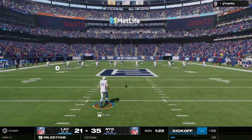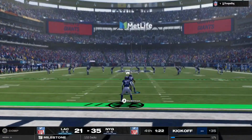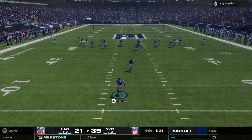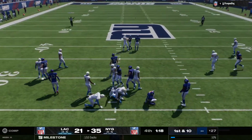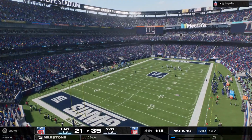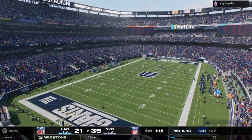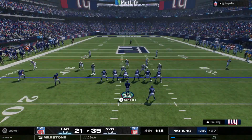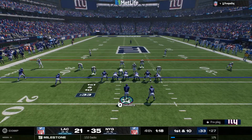Both teams ready to go once more as the kick's away. This will be taken in at the 2. And it'll be brought down past the 25. Decent field position to start this drive. They'll break the huddle. Coming up now for first and 10. Here we go, Shaq.